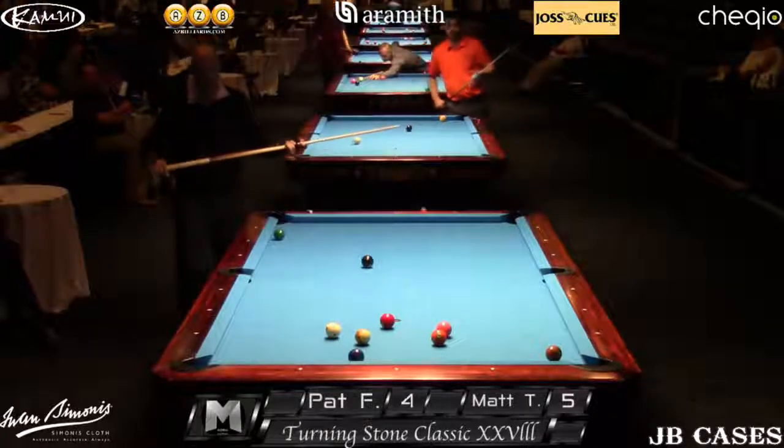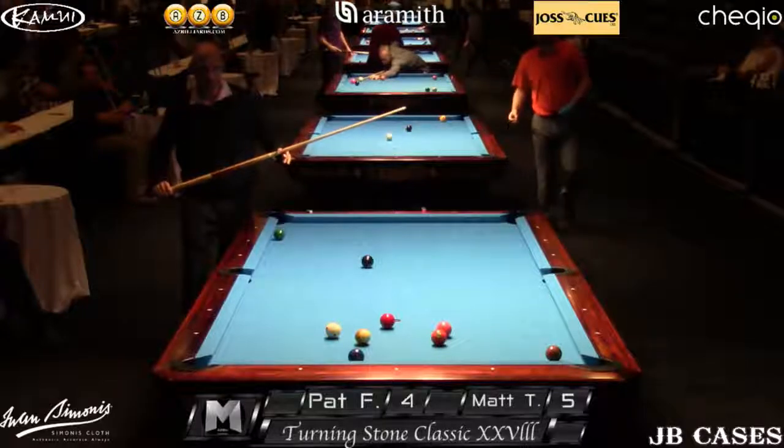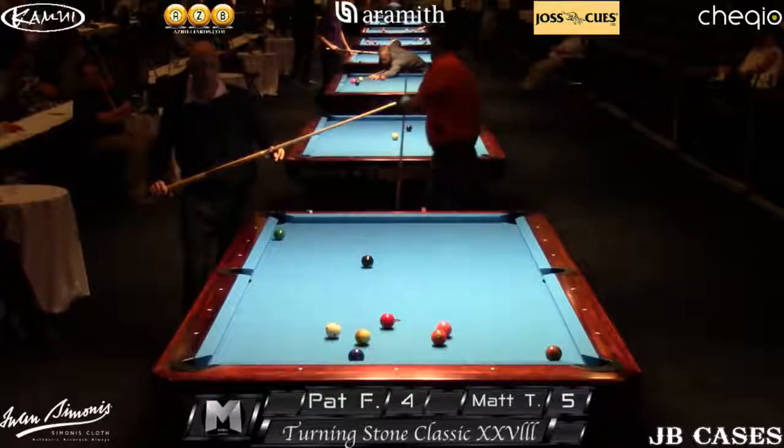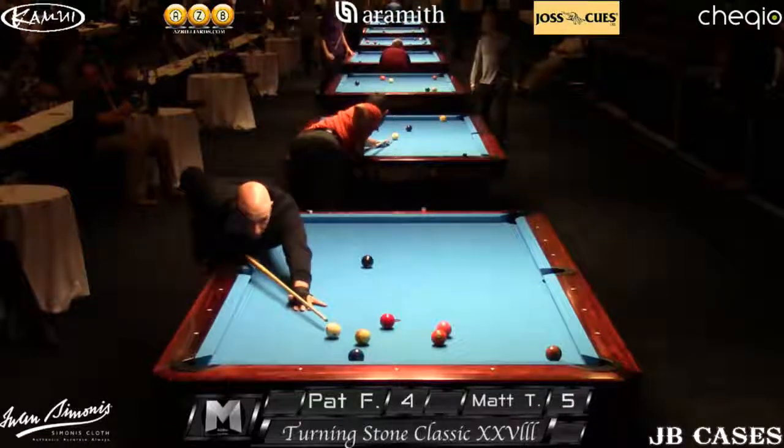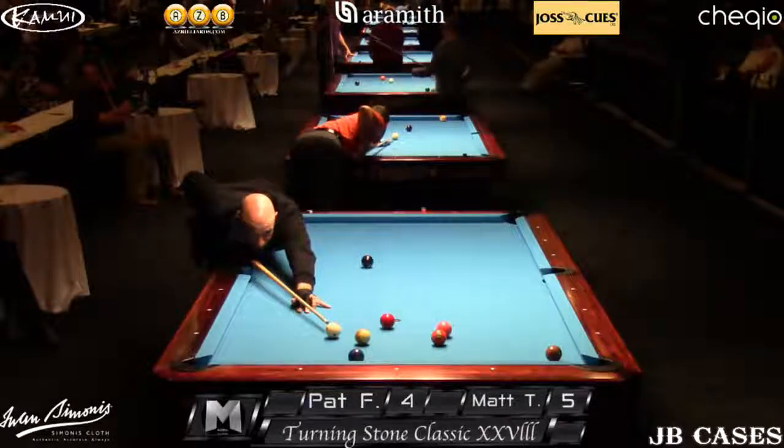I think he's going to stop the cue ball right here. He's just going to bank this ball out of there and stop the cue ball right behind them balls. He might even make this ball by accident down the other end.